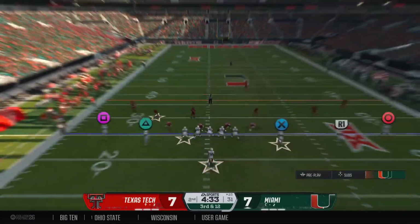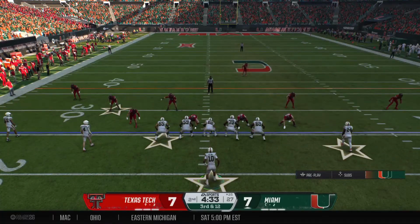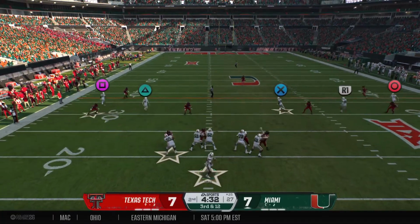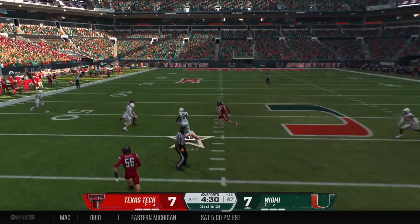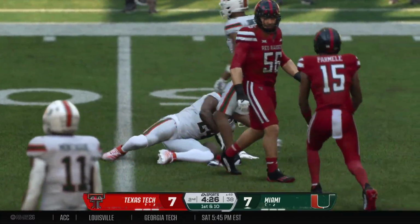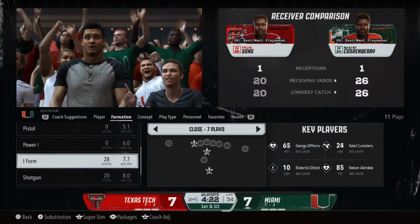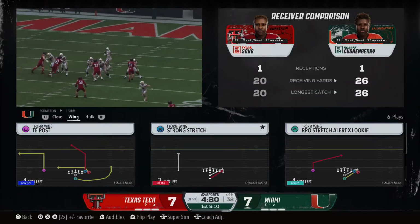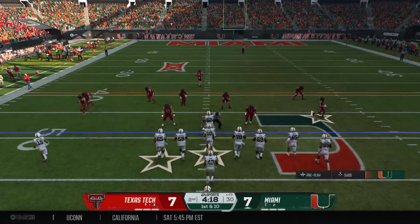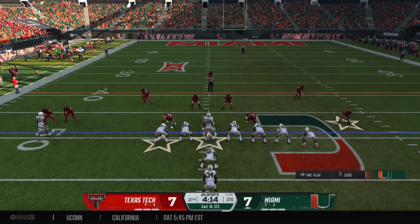3rd and long. Ball's at the 25. From the gun, wants to pass. On target over the middle. And the explosiveness, the big gainer gets it to the 49-yard line. Well, it's a nice play design there. You're getting the running back involved in the pass game. Quarterback gives it to him early so he can go to work upfield and get the first down.